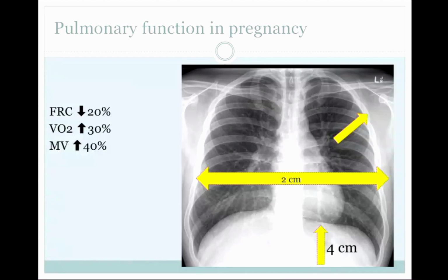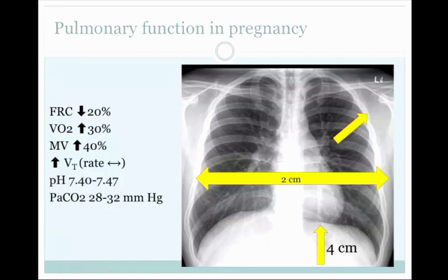So to compensate for this increased CO2 production of the fetus, the minute ventilation rises by 40%, and it actually overshoots the CO2 production and produces a mild respiratory alkalosis. So a normal pH in a pregnant patient is around 7.4 to 7.47. And this is achieved through increased circulating levels of progesterone that actually act as a direct respiratory stimulus. And so the minute ventilation increases not by an increase in rate, but by an increase in tidal volume.